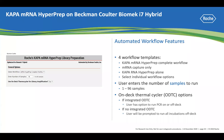The second template option is mRNA capture only, for those users who may want to break up the workflow across multiple days. The third option is RNA HyperPrep only, for those users who have paused after enrichment and they want to restart the automated workflow with library prep. And the final template option is called Select Individual Workflow Options. And this allows the user total control over all of the workflow options that are presented in the user interface that I'll actually show on the next slide.